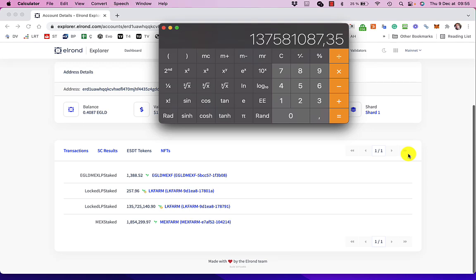Okay, in my last video, I pointed out how you could check what's in your Elrond account on the blockchain by using the wallet address, which you can get from the Maiar app on your phone. That's the address you would use if you were going to deposit into your Maiar app. It begins with ERD something. And then you plug that into explorer.elrond.com and it comes up with these numbers.